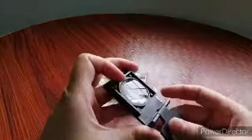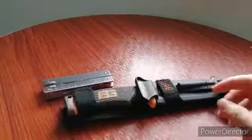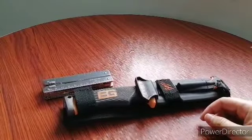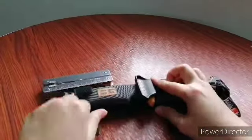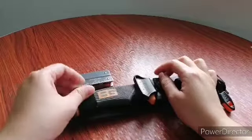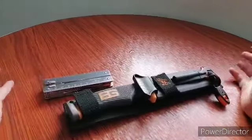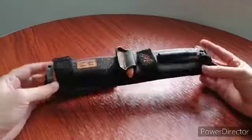And this one is a magnifying glass. Next we move on to the 4th C, my 4th C rather. Cutting tool. This is very controversial among preppers and survivalists out there. They are always choosing which is the best. This is better, this is better. I just chose the Bear Grylls.